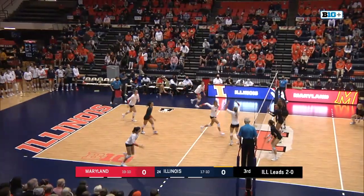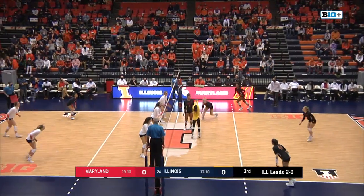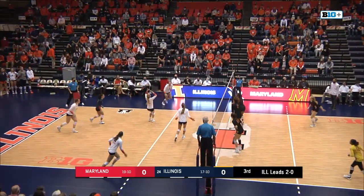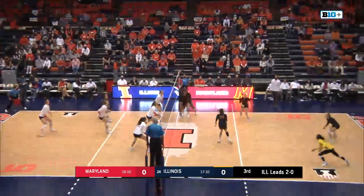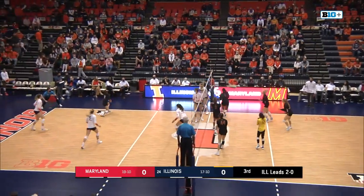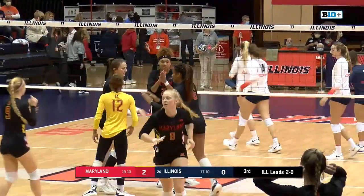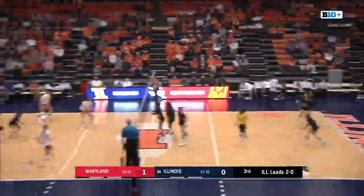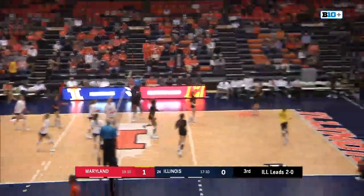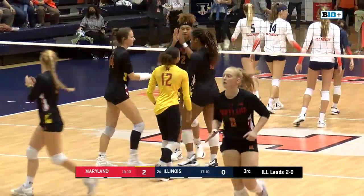So Maryland to get it going with Sydney Dowler, and Meg Cooney puts it over for the start of the third set. Big swing there. Here's Cooney again, off that powerful Maryland block. And this time a hammering swing for Layla Ricks. Dowler goes again. Aggressive serving. That one's out. Maryland with a little life here to start the third set.